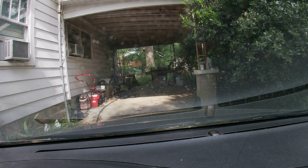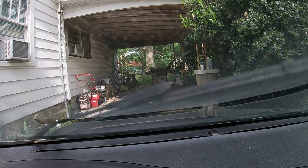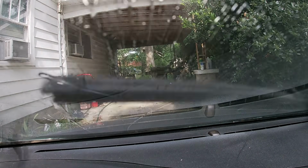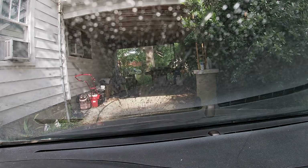That windshield's awful dirty. Might want to do something about that. That's just what happens. Still got pollen on. Let's see if we can do something about that. Well, there it goes. Getting a little water on there, washing that windshield off. You'll have to let me know what you're doing to keep the cars up.